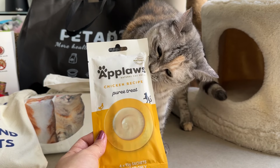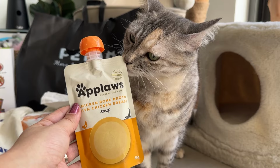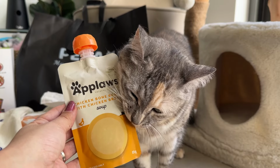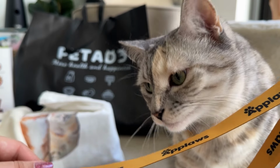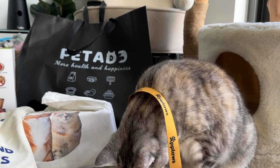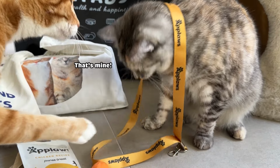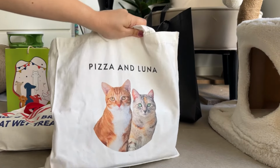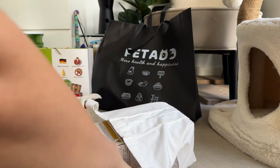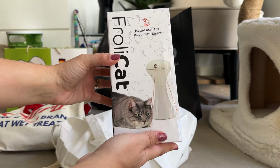We'll definitely try this, won't we? Mm. And we got an Applause lemon. In our very own Pizza and Luna bag, I bought them a laser toy.